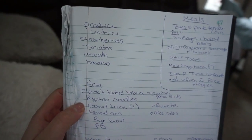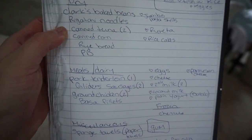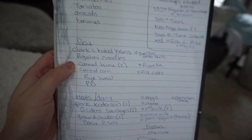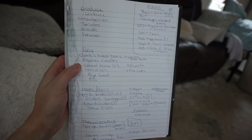The flyer is obviously in different sections, so I'll write out my grocery list and I'll start with produce. All of the produce that is on sale, I will purchase. Now obviously there are exceptions to this. My one exception is lettuce. Even if it's on sale or not, I'm going to buy lettuce because we eat a lot of it.